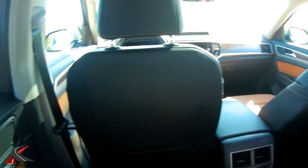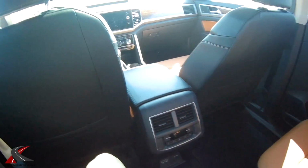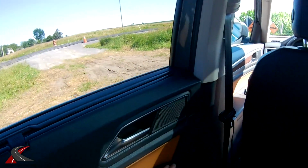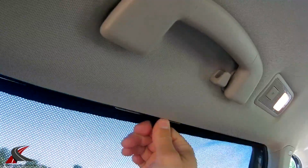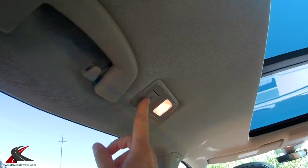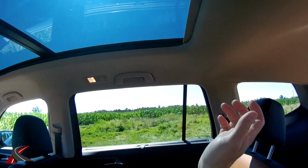They're really comfortable, feel almost exactly the same as the front seats. Besides not being quite as wide and as bolstered, I think they are the same. Nicely finished leather here, and you've got your Fender system. You've got sunshades for that second row, so you can shade out the sun there. You've got reading lights as well, and that gigantic sunroof, the sun coming in. And it's quite big. It almost reaches to the third row, not quite.